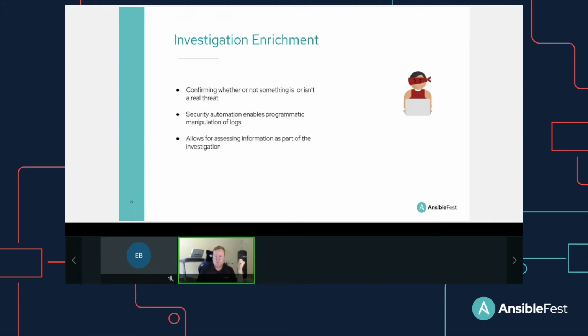So as we move on to investigation enrichment, we're basically chasing bits of information across the whole entire organization and the whole entire infrastructure to confirm that a certain event is or is not a real threat. Oftentimes there can be anomalies that look like a threat, and we have to look at that and remediate those things. But when the things that are anomalous are also a threat, or someone is trying to do something malicious on the network, we need to be able to look at those things, but also have Ansible help you to automate these things.